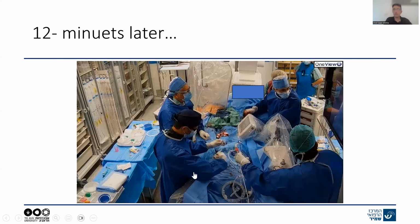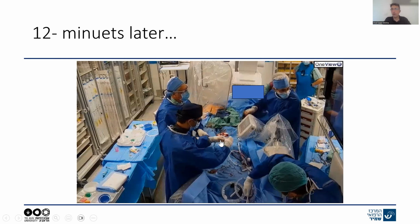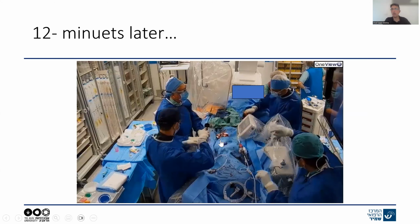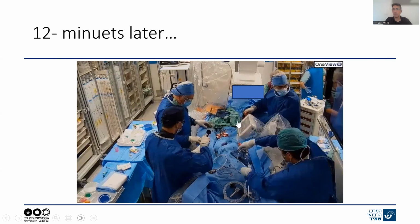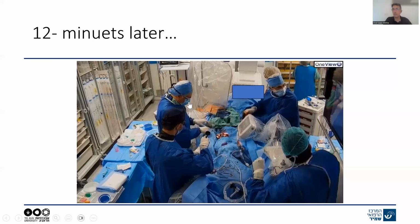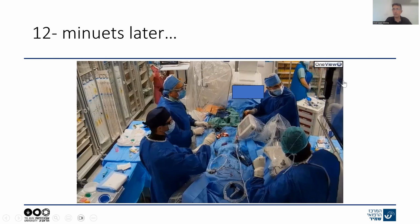12 minutes later, so this patient was crashing and burning, as we said. We're now at the second tip. This is me here, and this is the CCU director. What we're doing now is an example of teamwork. This patient went into a cardiogenic shock. So my team and the CCU team are working from the groin concomitantly with the team working from the wrist. Both of us are looking at this huge screen.